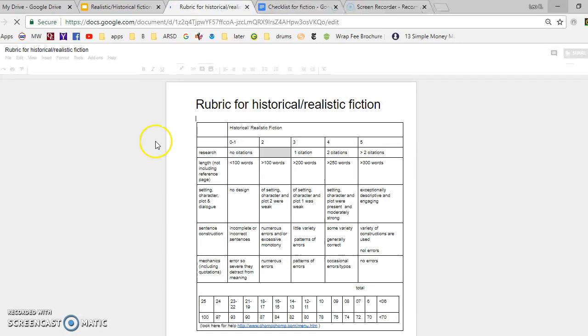Here's the rubric. You see there's the research aspect. I want 2 citations. Length has to be 200 words. 300 words gets you the 5.